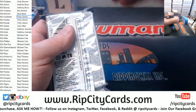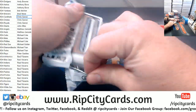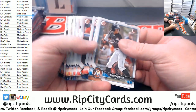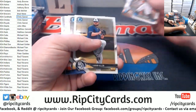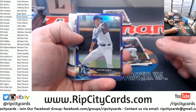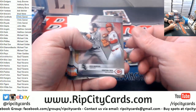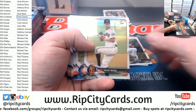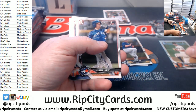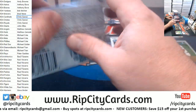Look at box by box, why not? Why not, I say. We're all deeply invested in this one. Alright. Got your papers. You've got your chromes. You got a purple Jackson Coart to 250 for the Royals. Got a Blake Rivera and an Aramis Aidman in refractor versions. And more papers.